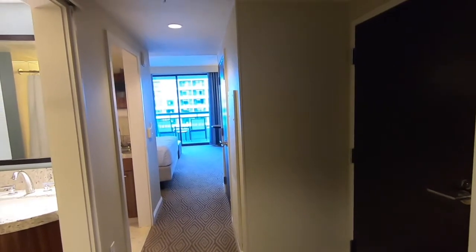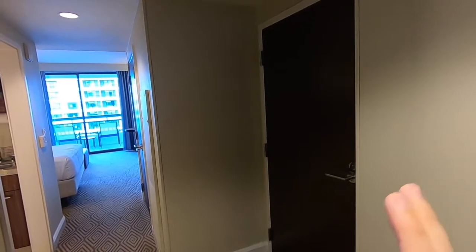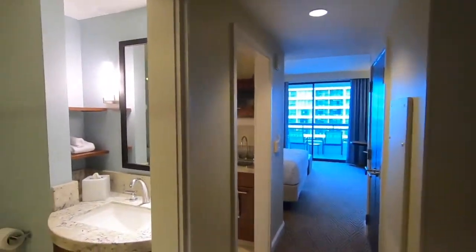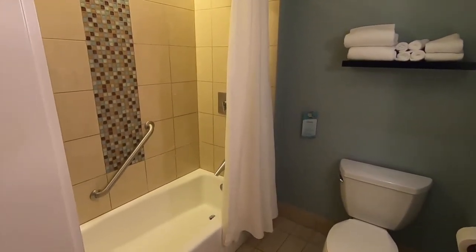So first things first, walking into the room on our right hand side, we do have a lock off right here. We are not going to be using this, but this does connect to a one bedroom to do a two bedroom lock off. And then on our left hand side is the bathroom. Kind of a rather small bathroom compared to other studios.